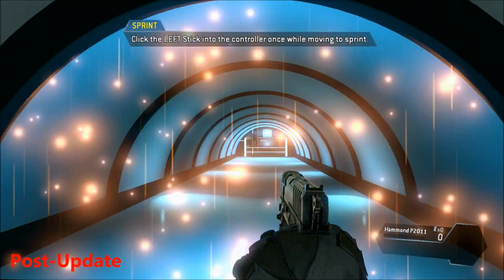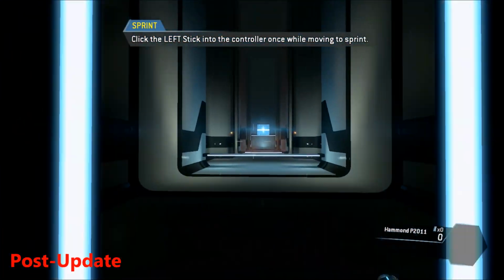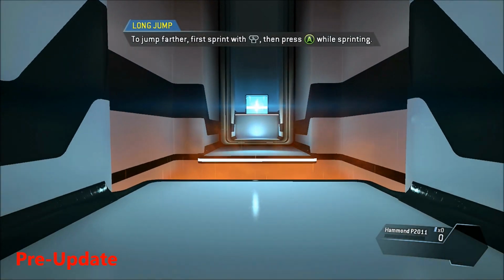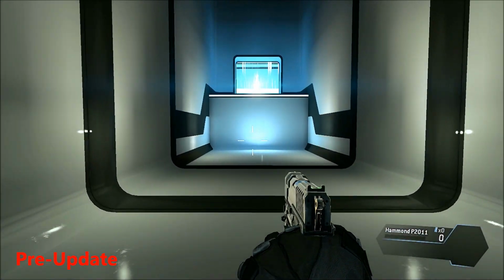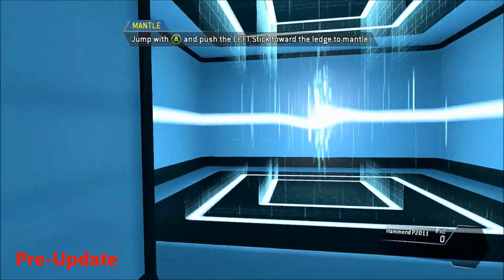Sprint through the tunnel. Jump over the obstacle. For greater distance, jump while sprinting. Jump toward the edge of a surface to pull yourself up. Nicely done.